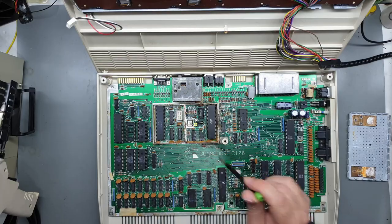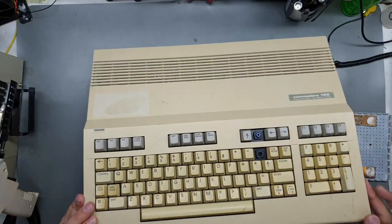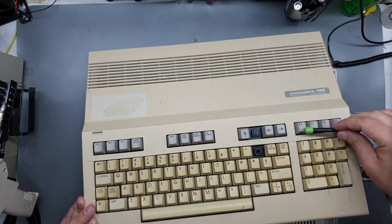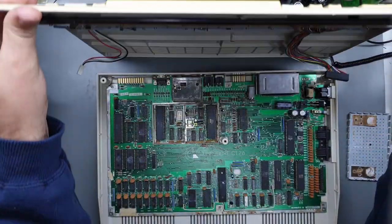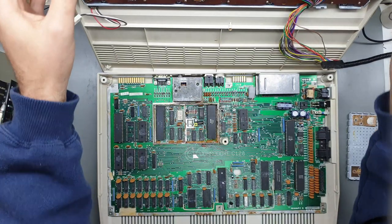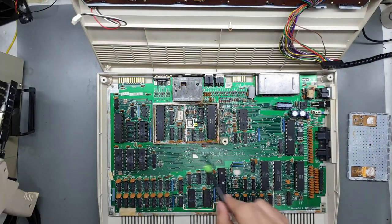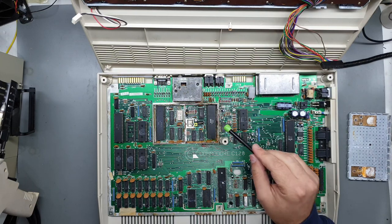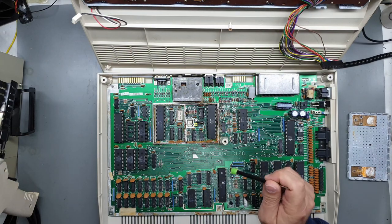With a few extra pins that actually are there to handle the extra keys from the 128 keyboard, because the CIA chips are still the same and they're already taken up basically, so it's got a couple of extra inputs just to process those.